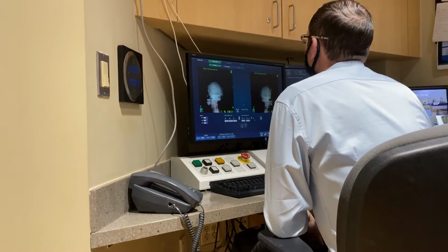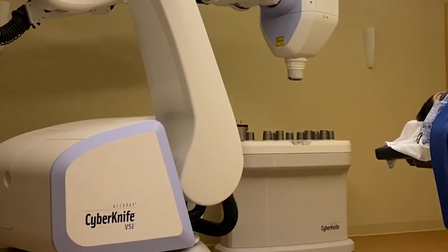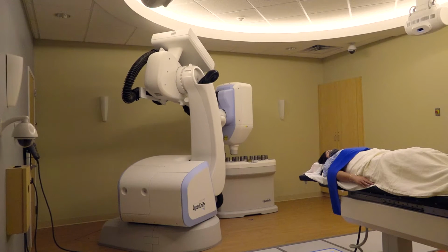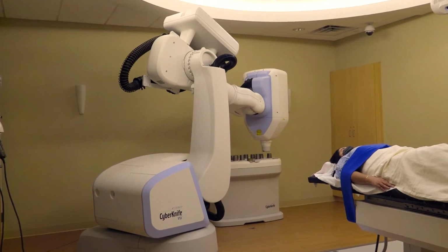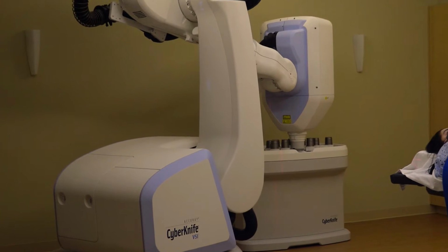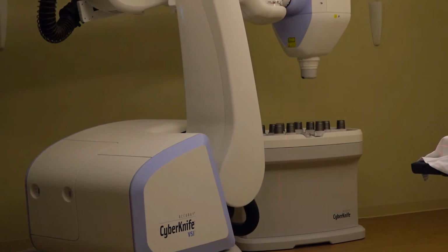We also have an extraordinarily exciting piece of equipment called stereotactic radiosurgery using the CyberKnife stereotactic radiosurgical platform. This is a piece of technology that enables me as your radiation oncologist to deliver extremely high doses of radiation therapy to precisely defined volumes within the body and minimize treatment to the normal surrounding tissues. In this way, we're able to deliver treatments in a handful of fractions or treatments as opposed to weeks.